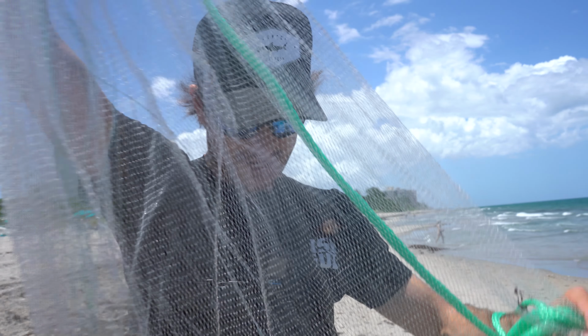All right, we're gonna go ahead and throw this net here. It's about a 6-foot net. It's gonna absolutely crush these things. At this time of the year, there's millions of bait fish swimming up and down the beach. So it should not take very long to absolutely load this net up.